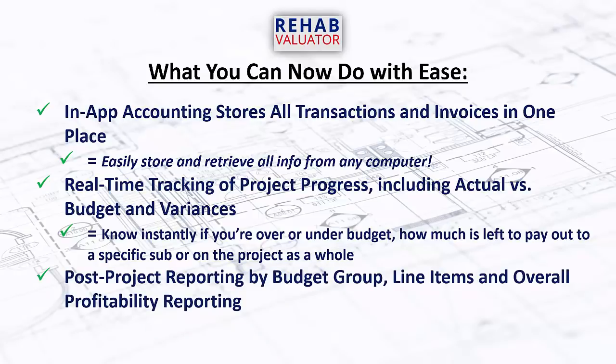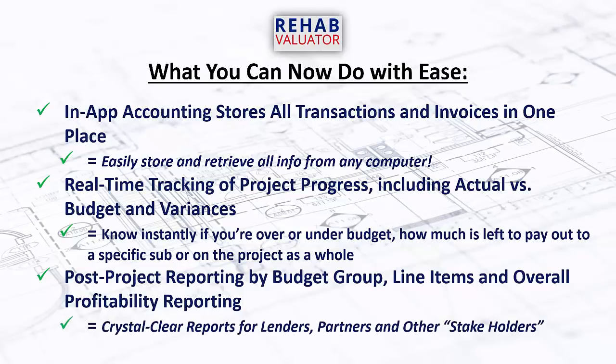And there's now post-project reporting by budget group, so you can compare, hey, how did I do on plumbing versus what I budgeted? How did I do on electrical versus what I budgeted? And you can now create reporting around line items. How did I do on plumbing labor? How did I do on plumbing materials versus my budget? And overall profitability reporting, which means you now have crystal clear professional reports you can share with your lenders, whether they be banks or private lenders, partners, and other stakeholders.